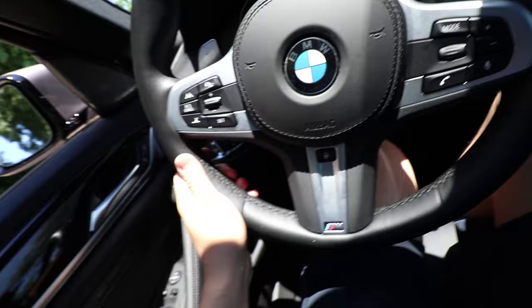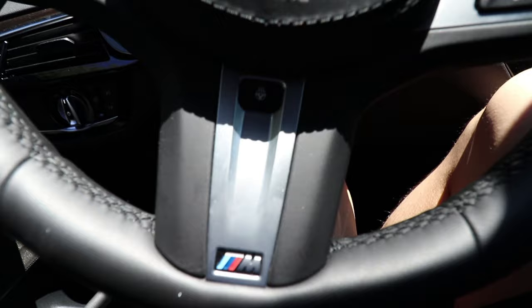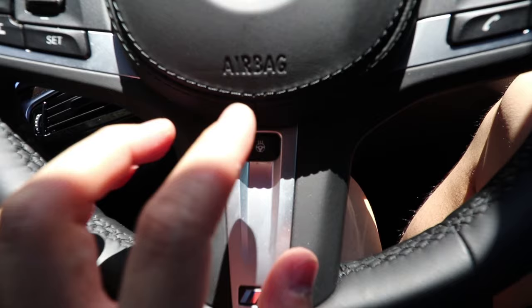And this one does come with the winter package, which also includes, I don't know if you guys can see it now, it's in the shade, this little switch right here, which is the heated steering wheel. I find that pretty useful.